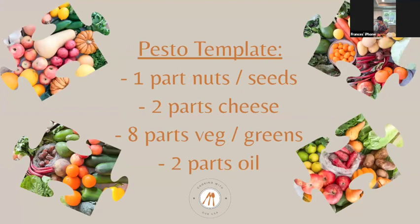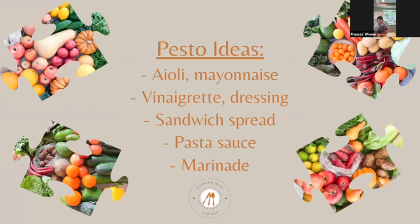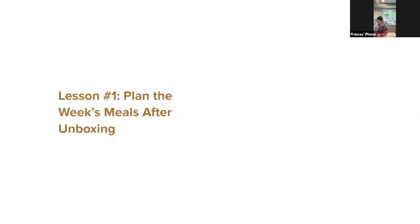We'll be sharing out the recipe. I just typed up this quick 1:8:2 template for the ratios that Frances shared, along with some of the pesto ideas for what you can then do with a few tablespoons from the big batch that you make. So we'll share all of this afterwards, along with links to the previous slides from parts 1 and 2 of this series, Cooking with Our CSA.